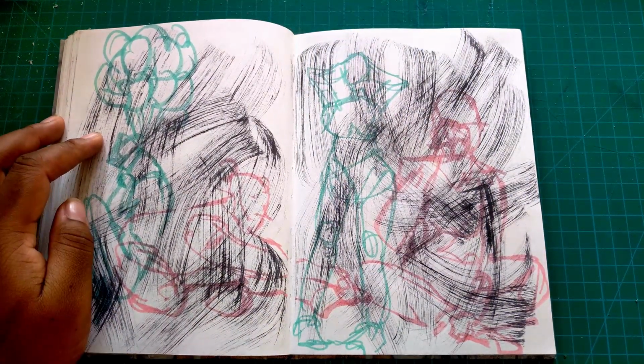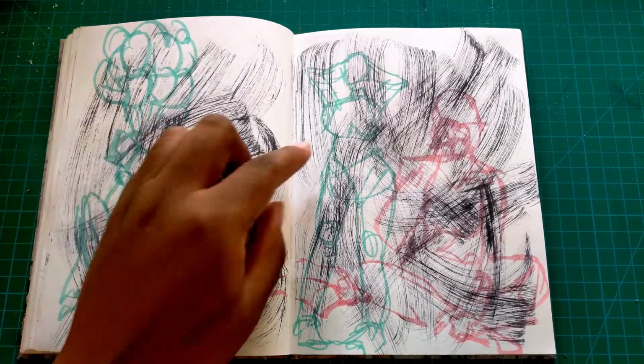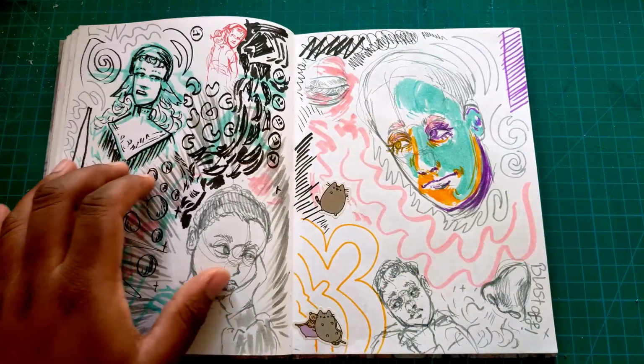These are some more studies. These were 30 seconds. And this one is hideous. We didn't talk about that pose.